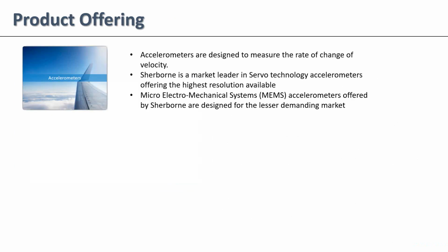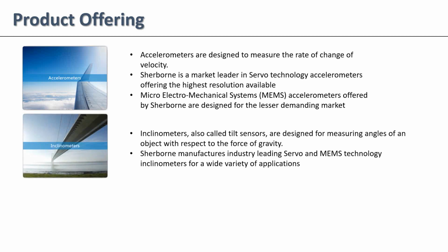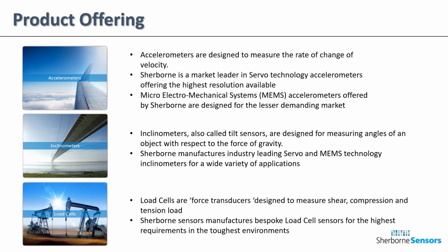Pretty exciting for us. So as we look at the product offering from Sherborne, accelerometers is a big portion of this, so it's kind of a three-legged beast here. And we've got accelerometers. These are designed to measure the rate of change of velocity. We offer Servo as well as MEMS technology, and we'll go over that in just a little bit. We also offer inclinometers or tilt sensors. So these are designed to measure the angle of an object with respect to the force of gravity. And then we also offer load cells or force transducers designed to measure shear, compression, and tension loads.